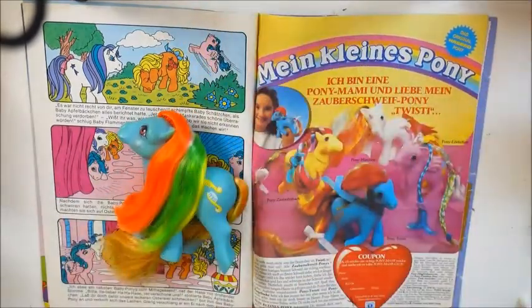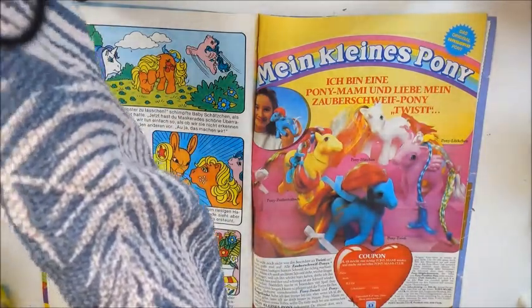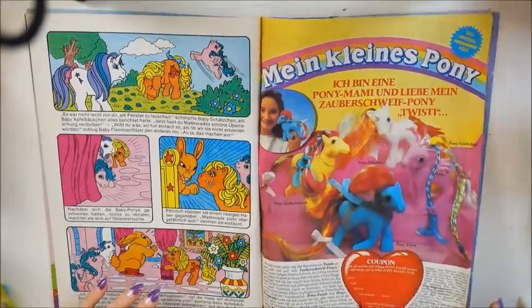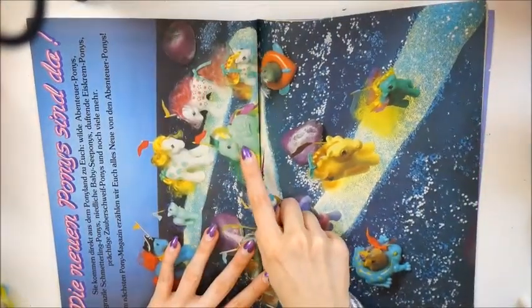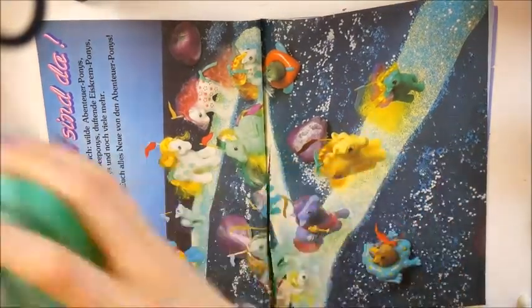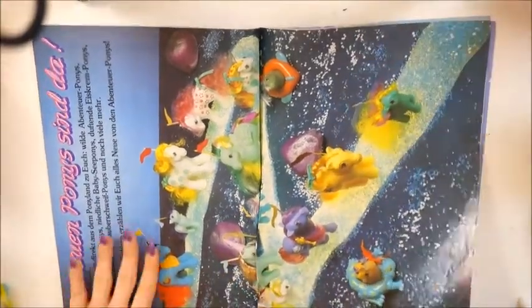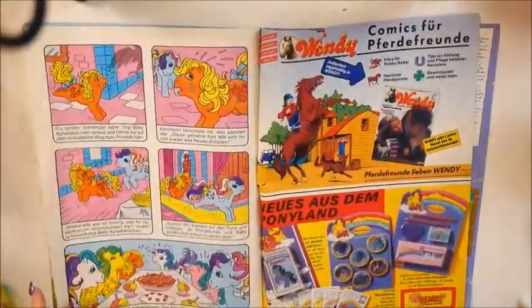Interesting that they just showcase 4 of these ponies here, although all 6 were released in Europe. So I think one of them was also on that. Here in the middle, this actually is Braided Beauty. That's her. There she is. So those were new. I don't know if it is really accurate that those were released back then already.